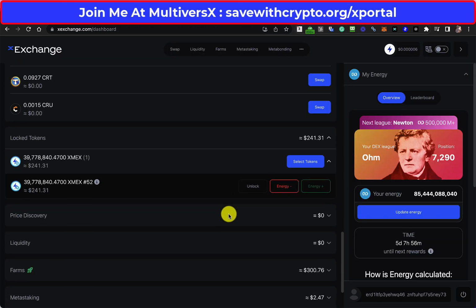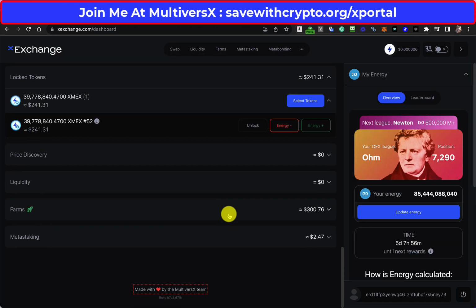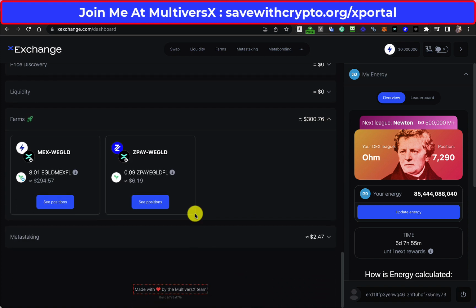We'll look at that in a moment anyway. And then what else you have in your DEX? You probably got farms like this. So I've got a MEX eGold farm, which is worth $294. And then I've got a tiny, and I would love this to be bigger, ZoidPay wrapped eGold farm as well, which is only worth $6.19.